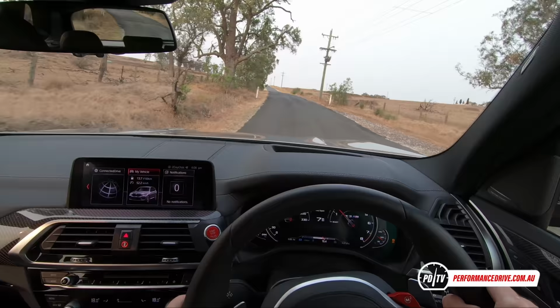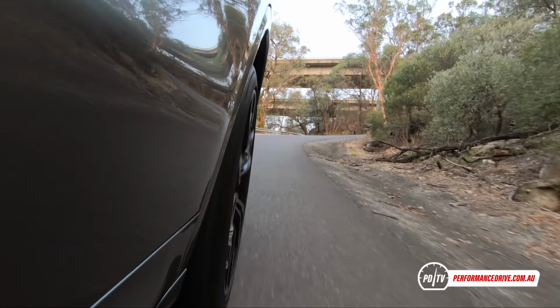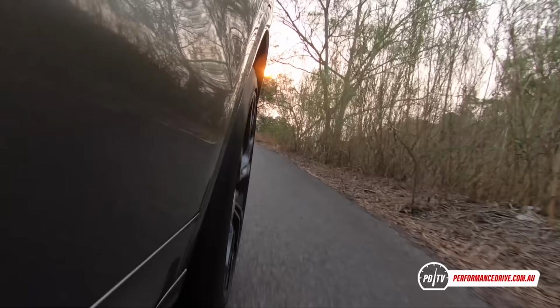I'm glad that BMW M has gone with a conventional torque converter automatic for the X3 M, because it is a lot smoother, and I think a dual clutch auto might start to detract from an SUV's typical practicality. It might be stepping that too far towards trying to be a sports car.